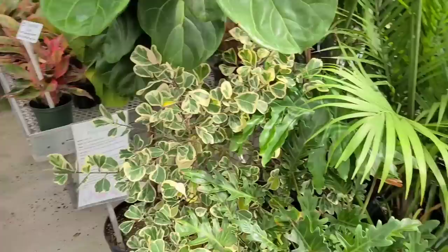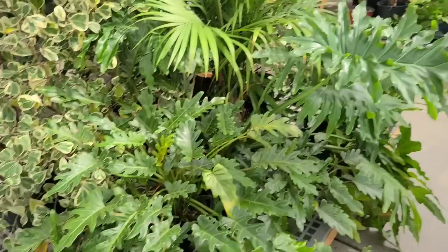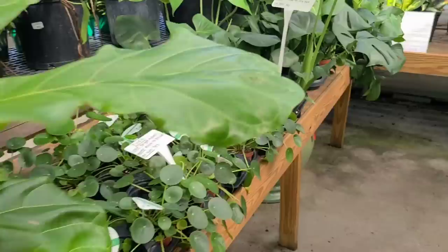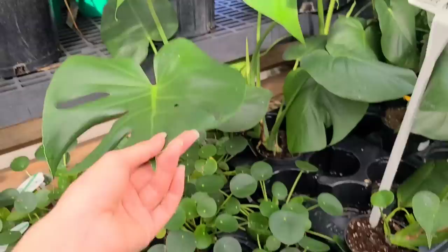So got some cute Ficus triangularis. This is a really big bush. It's probably expensive. $200. Holy crap, that's a lot. Some philodendrons that I don't know the name of. Some really gorgeous fiddles here though. I'm sorry, I'm trying to talk a lot. I'm sorry if it sounds like I'm talking fast, because they do have a little bit of music going, but I feel like if I keep talking, it shouldn't pick up on it. $20 for these Pilea peperomioides.